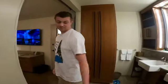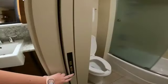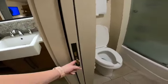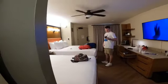Show them the door, how the handle works. So the door works like this. You push the button. Bam! And you pull it closed. So that is our room.